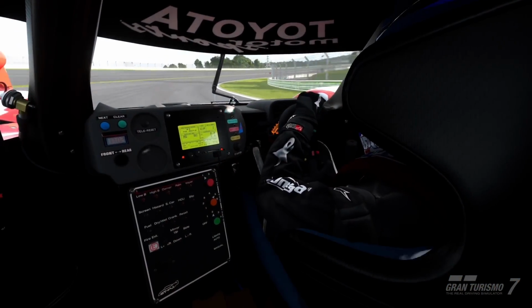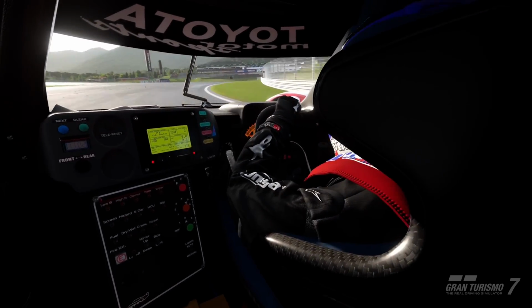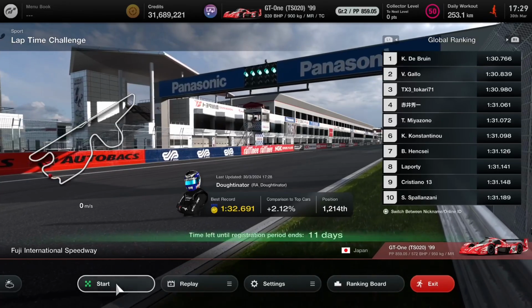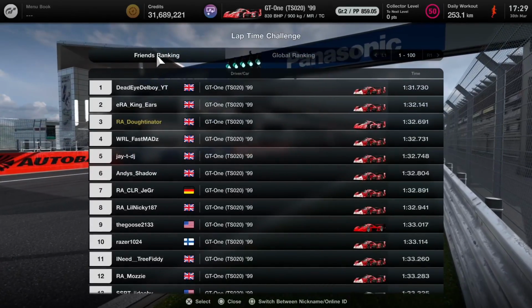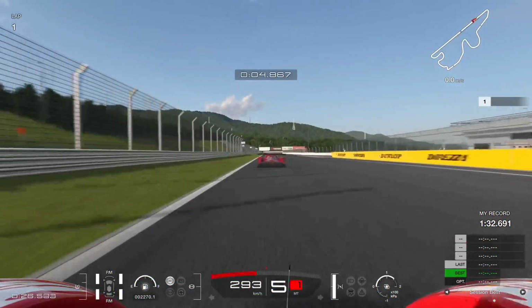I first set a benchmark lap in flat screen. It was just inside the goal time, so that's when I switched to VR to see if I could beat that. And then without too much effort in VR, I did beat that lap time. I got a 1:32.691. Again, creeping forwards closer towards that goal. That put me quite near the top of my friend's leaderboard.